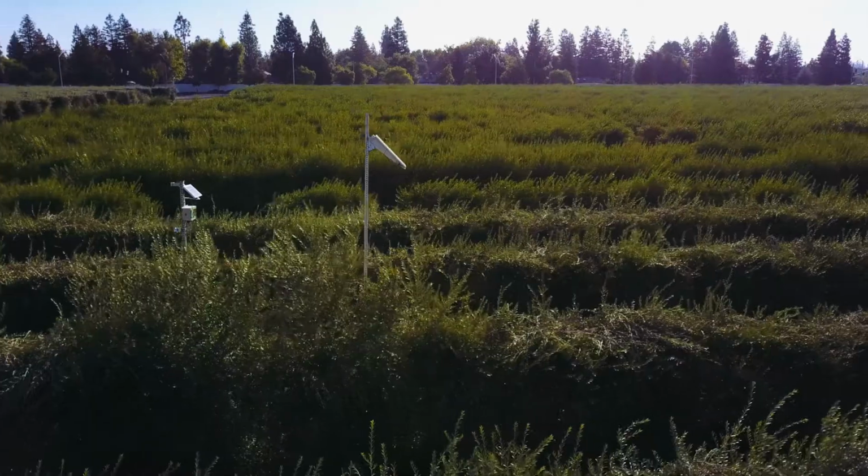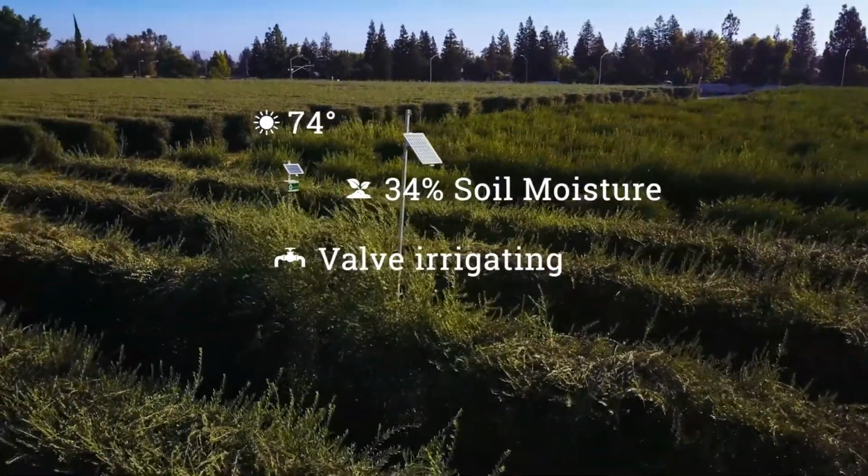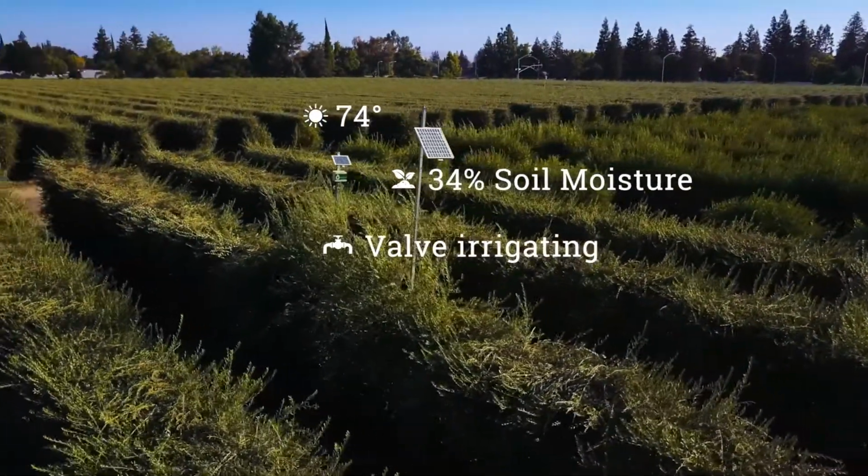WiseConn is a high-tech company that's developed a solution to help growers understand their irrigation better and make better irrigation decisions, as well as better irrigation execution, in order to improve their yields and save energy and water.